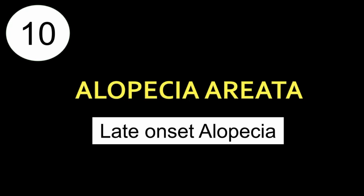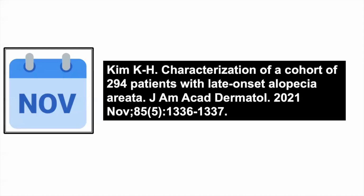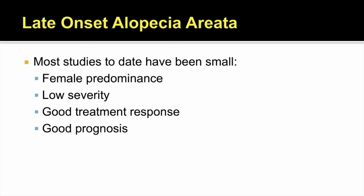And the reason I like this study is it's one of the largest studies in late onset alopecia areata. It's a study by Kim and colleagues from Korea, published in the November issue of the Journal of the American Academy of Dermatology.